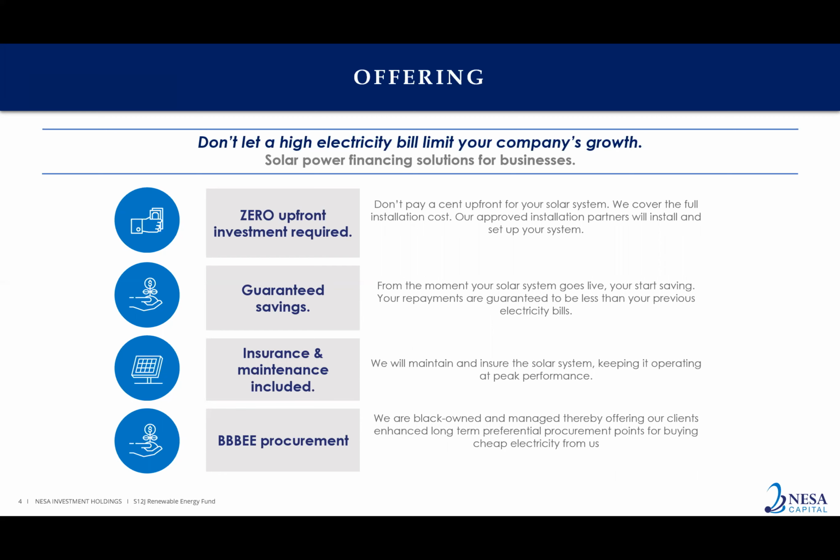The nice thing about a PPA is that the insurance and the maintenance are all included. So from our side, we make a provision for inverter and panel replacements and general maintenance. We include annual inspections.